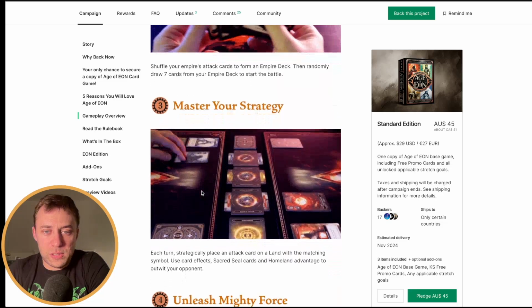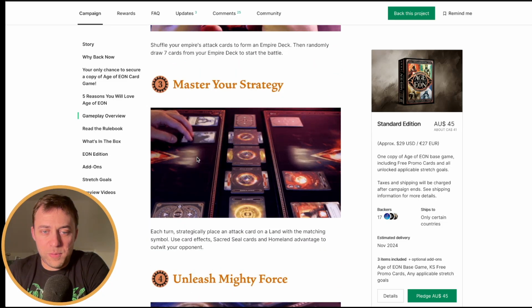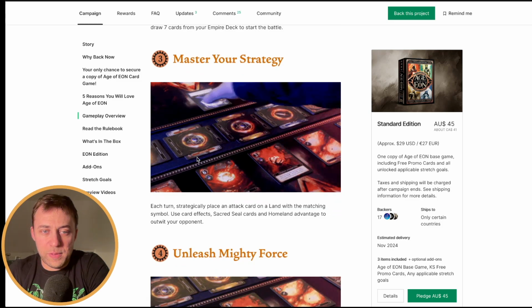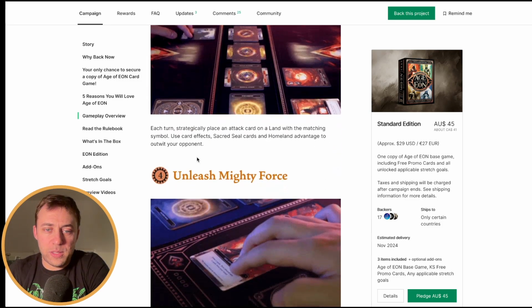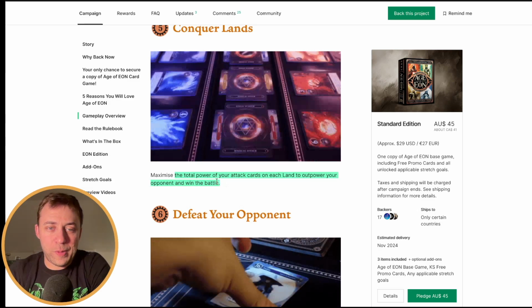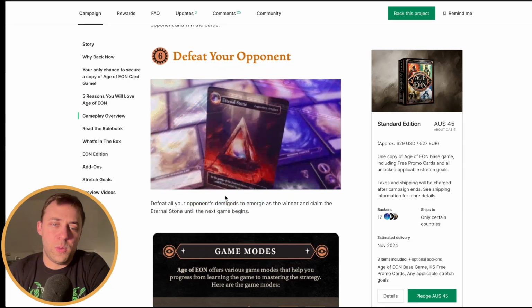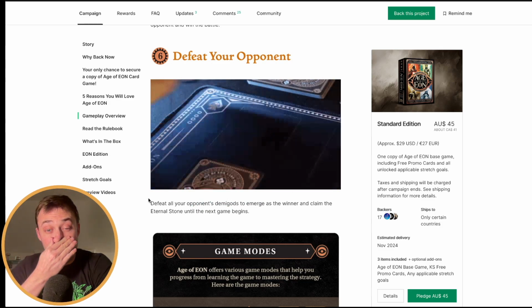Draw 7 cards to start a battle. Place an attack card on a land with a matching symbol. Use the card effects, Sacred Seal cards, and Homeland Advantage to outwit your opponent. So yeah, just a little lane battler. Maximize the total power of your attack cards on each land to outpower your opponent and win the battle, but then it says, defeat all your opponent's demigods to emerge as the winner. Oh, because that's the 3 rounds, I guess.